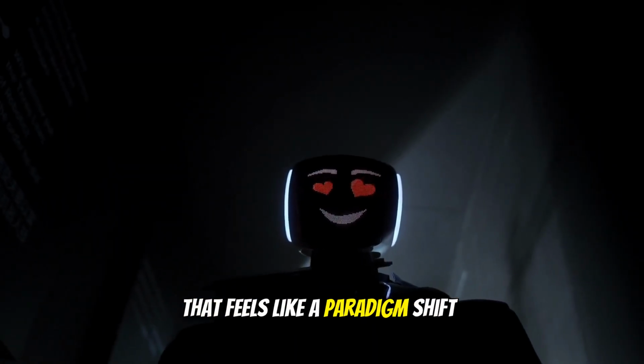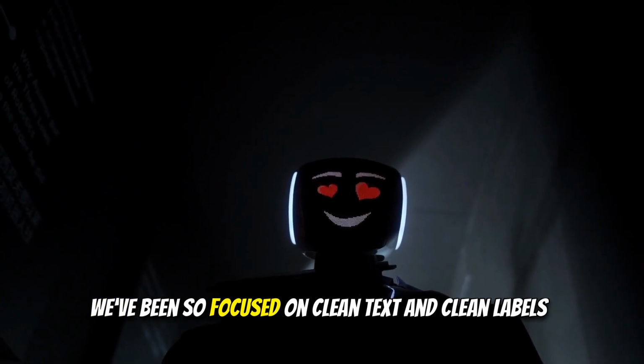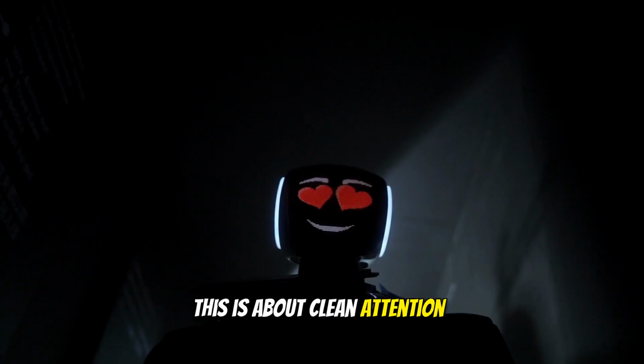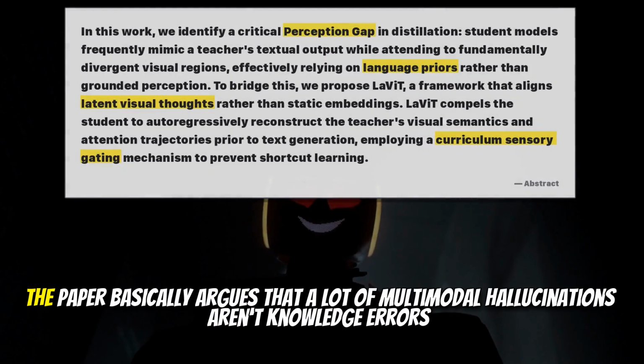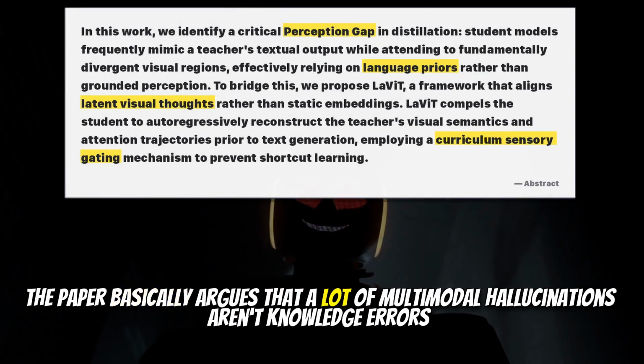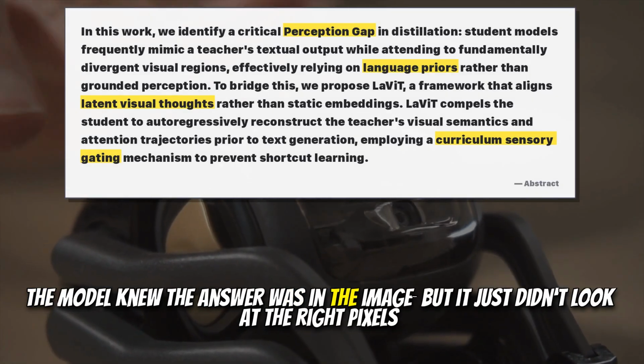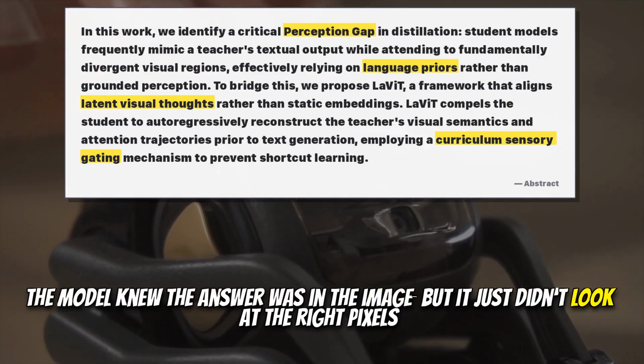That feels like a paradigm shift. Yeah. We've been so focused on clean text and clean labels. This is about clean attention. It reframes the whole problem. The paper basically argues that a lot of multimodal hallucinations aren't knowledge errors, they're gaze errors. The model knew the answer was in the image, but it just didn't look at the right pixels.